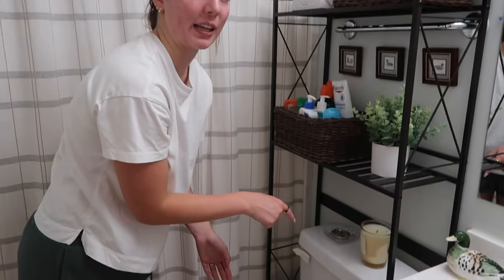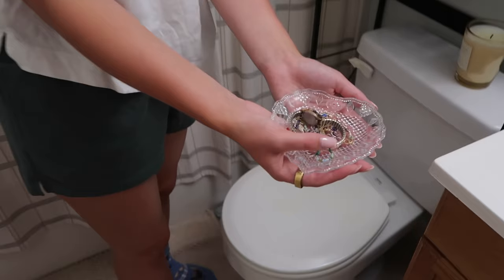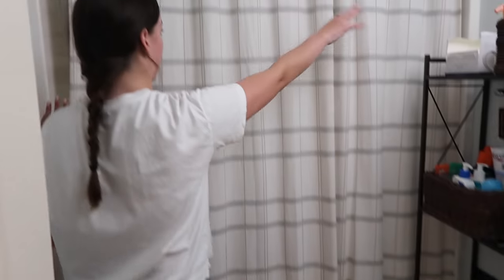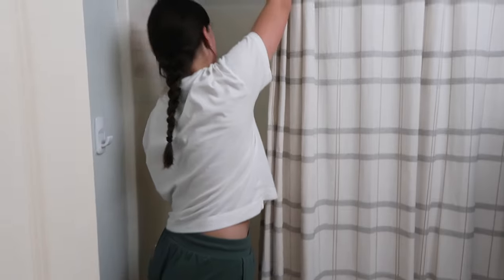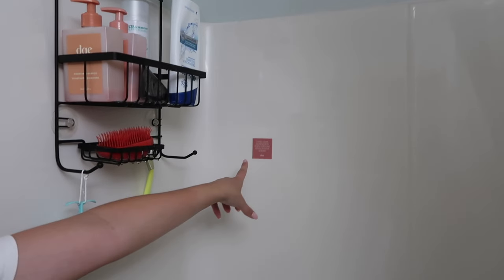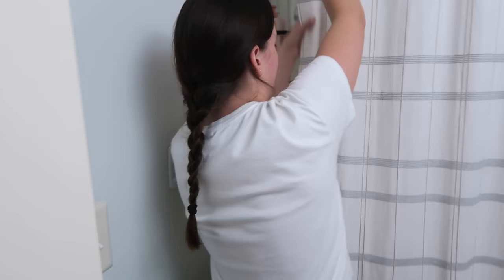I have a really bad smelling candle. Don't get that candle from Target. A heart dish, and it has my jewelry in it. I have my trash can and a scale right there. And then here is my curtain that I got at Target. Oh my god, I copied Aubrey, guys. And I have a little affirmation in here that says, I will have compassion for everyone I encounter today. So I see that every time I take a shower.